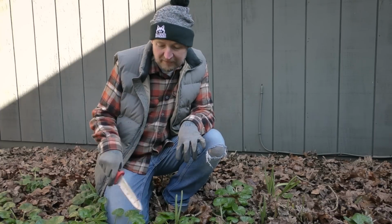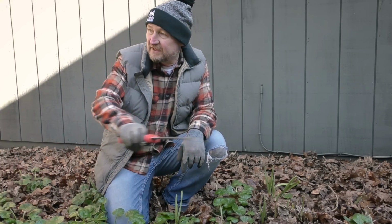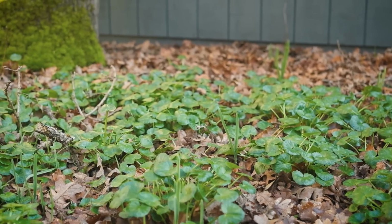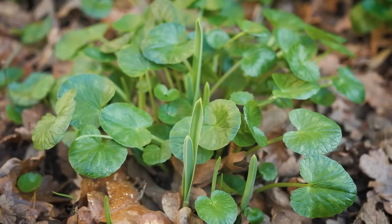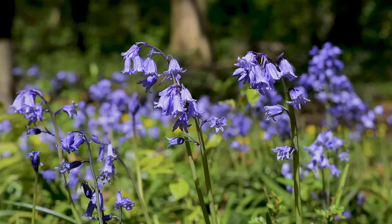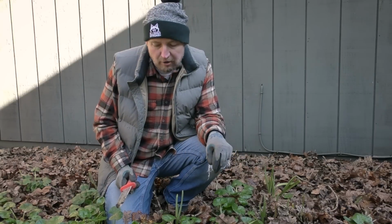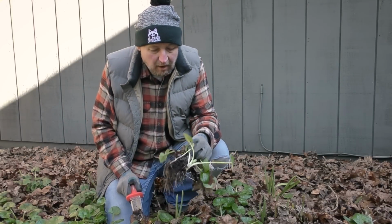As a result, when this stuff takes hold, it takes over everything. And I have got this growing everywhere in my backyard. I have been trying for years to eradicate it. It chokes out everything. It chokes out lovely native wildflowers that I used to have growing back here, such as native Oregon bluebells. I'm trying to get rid of this stuff without dousing my entire yard with poison. And so I have been bit by bit working on digging it up.